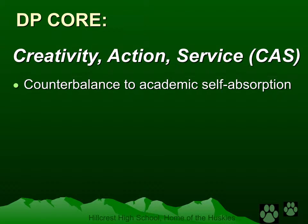Students cannot be paid for the activities. Jobs do not count. It cannot involve religious proselytizing. However, service and leadership through religious organizations can count. This does not have to include major international projects.